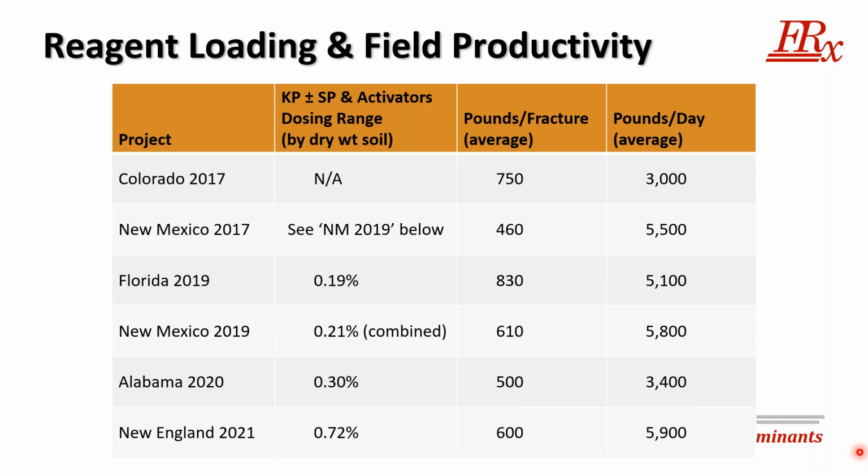And the result of loading those fractures up and putting that material in the ground quickly and in a controlled fashion allows us to achieve the sort of mass loading that you're seeing in the 2nd column here. So in general, most of these fall in the 0.2 to 0.3% range. We've got that site at the bottom there, the New England site that was performed just this year. That mass loading is around 0.7% by dry weight of soil. However, based on some recent injection work that we've been doing and an analysis that we've undertaken with PeroxyChem and conversations with Brant, we believe that we can achieve up to 1.25, 1.5% mass loading by dry weight of soil, and we anticipate doing that in the future.